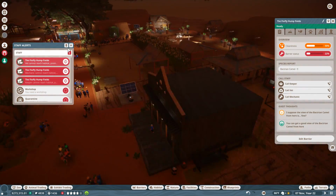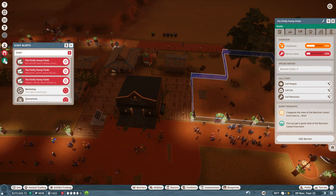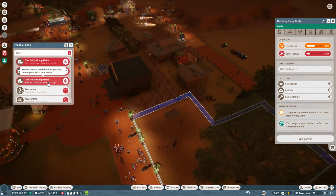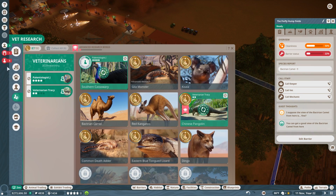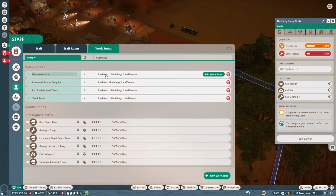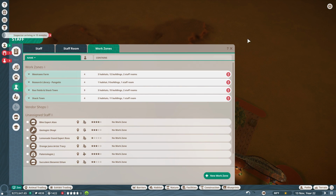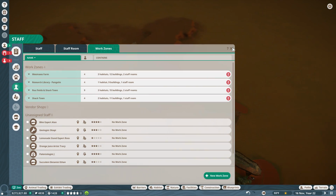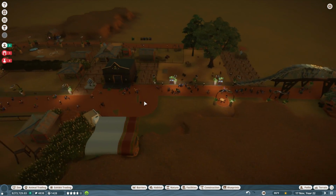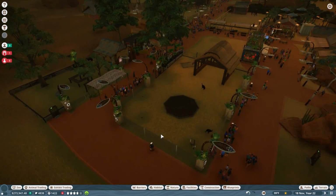Alright. The fluffy humps. Why can people not reach this area? Interesting. Vet mechanic keeper. Possibly due to work zone setup. This should be part of Mima's fields. Work zone. Mima's farm. Yeah, that's part of Mima's farm. I've noticed the work zones are really acting up lately. Huh. So we'll play more with that if we need to. Alright. And we might need to put down some free roaming staff soon.